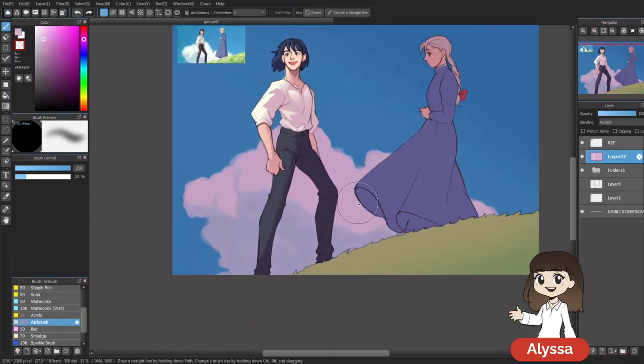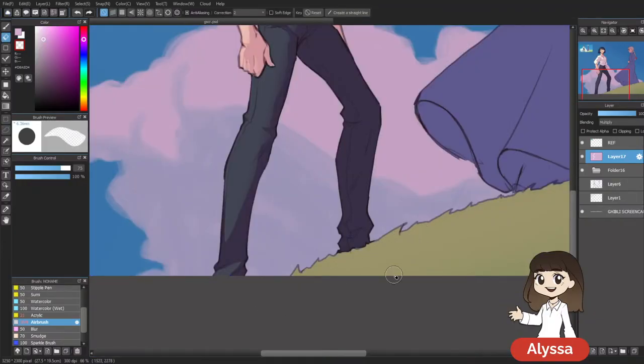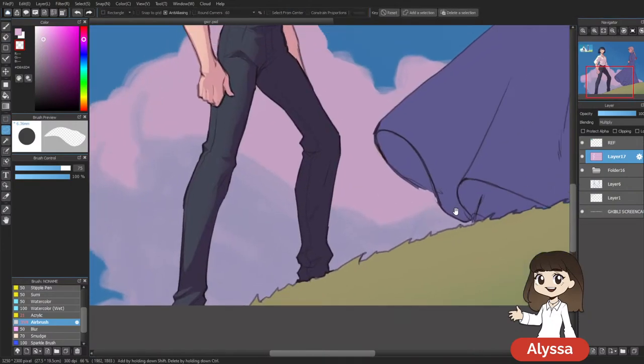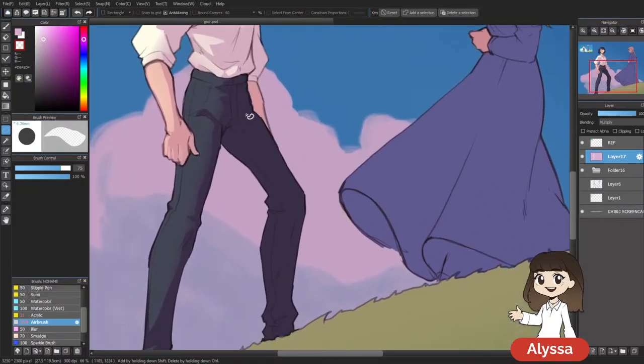I brought my curves tool by accident. Okay. And then I'm gonna add some light to his other leg where it will be hitting.